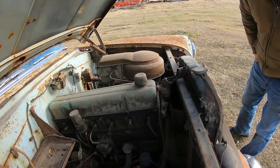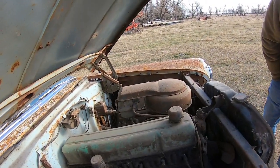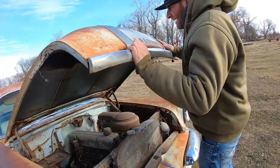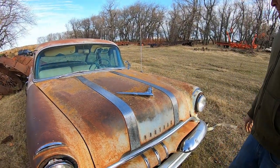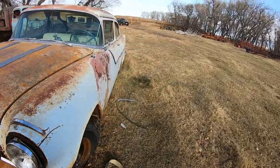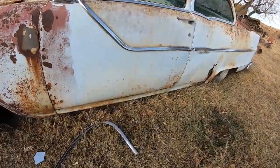The old six-cylinder, three on the tree. This will obviously all go out and I'll probably just put a small block in it. Might even put a 4-speed in it. That's what we're going in the trunk. Yeah, I'm wondering where that went. But like I said, it's a fairly complete car, and I think I bought the pair for $700 or $800. I can't remember. The rockers seem to be good, but if they need replacing, you can replace them.